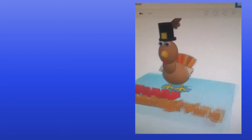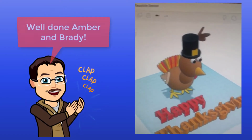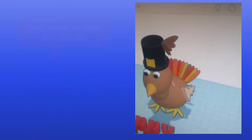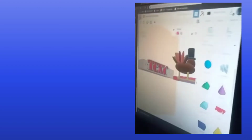Yes, I did use the... And it says Happy Thanksgiving on it. And I added some feathers right there. I added feathers on the hat, and I added wings for it and stuff. And then Brody has, I don't know what he's doing, but like, yeah.